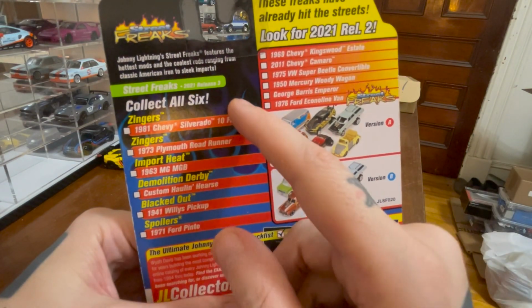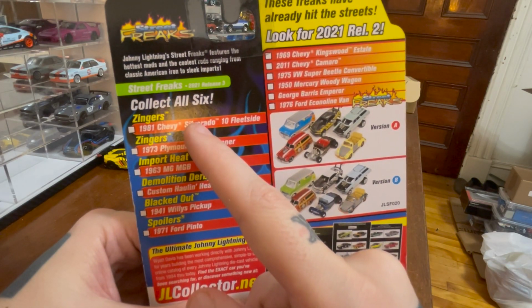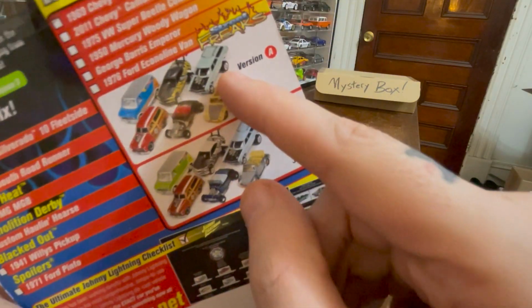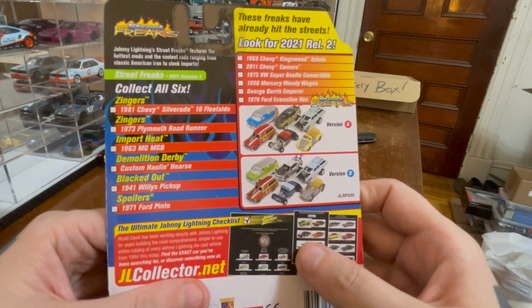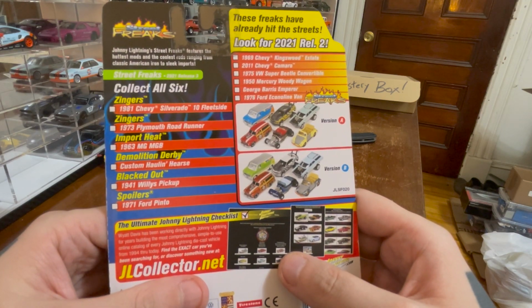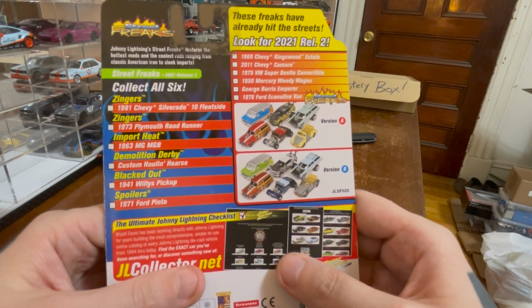So this was the 2001 release 3 of Street Freaks. Zingers, which are ridiculous cars with their ass up in the air. Like this. I don't know if you can see that, but it's idiotic. Although I can understand someone liking it. I spend a lot of time understanding other people liking things that I think are stupid, so I'll just skip that for now.